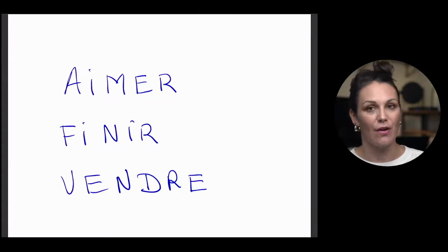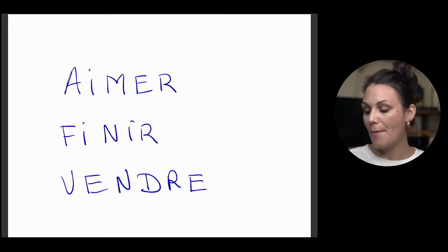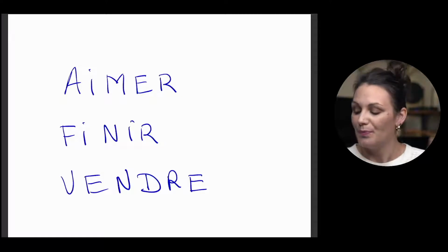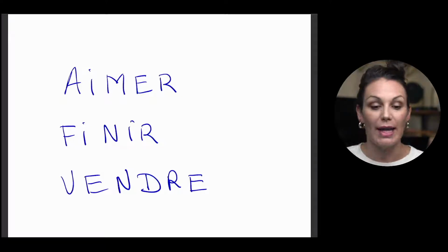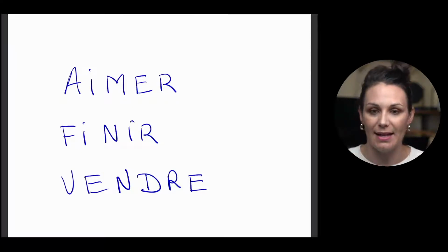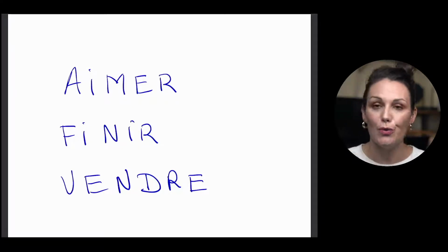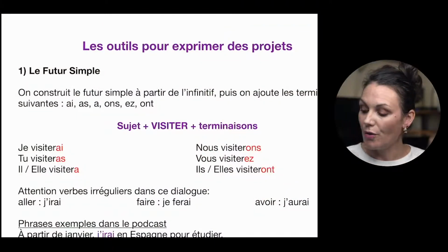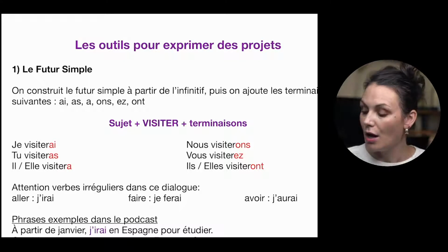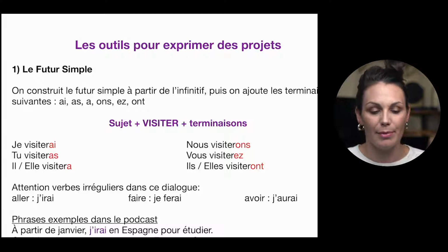And we have categories of verbs. Here I give you 3 main verbs that represent each category: aimer, finir, and vendre. Here they are not conjugated, they don't have a subject or tense, they are in the infinitive form. How do we build our futur simple? It is very easy. The formula is: le sujet, the verb in the infinitive form, and the ending that you have to learn. But they're not really complicated, right?